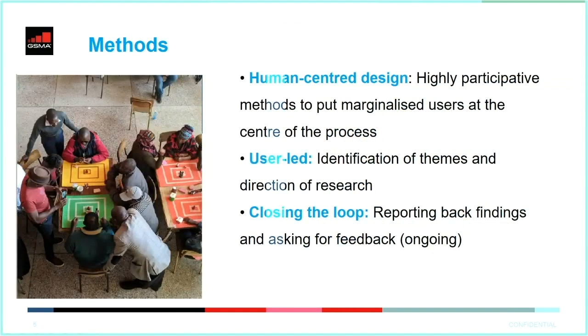And we'll dig into this more in the session, but we used human-centered design methodologies that really put marginalized users at the center of the process. And we started with these relatively open-ended questions to allow the users themselves to guide us to the thematic areas that were most important to them and their lives.